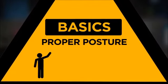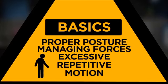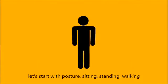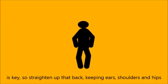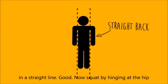These include proper posture, managing forces, and excessive repetitive motion. Ready? Let's start with posture. Sitting, standing, walking, it really doesn't matter. Proper bone and joint alignment is key. So straighten up that back, keeping ears, shoulders, and hips in a straight line.